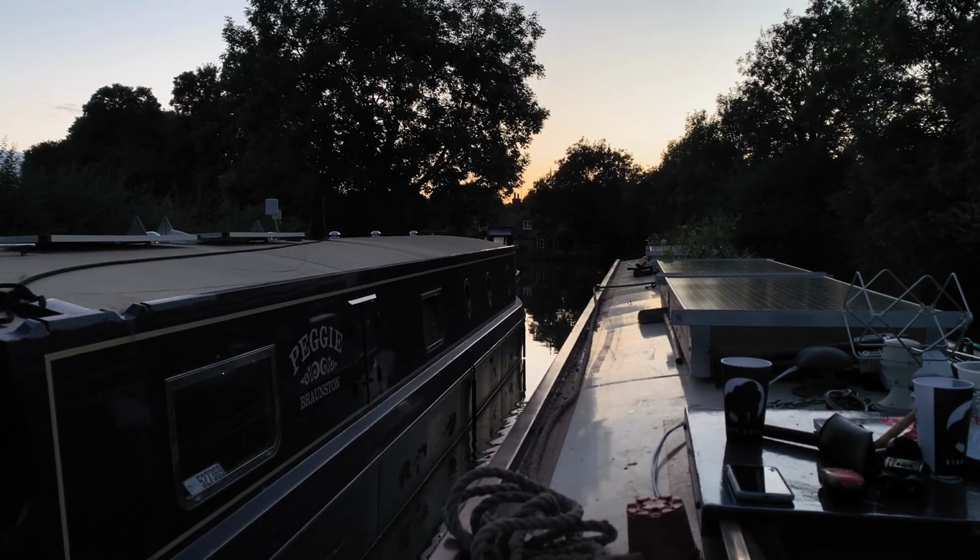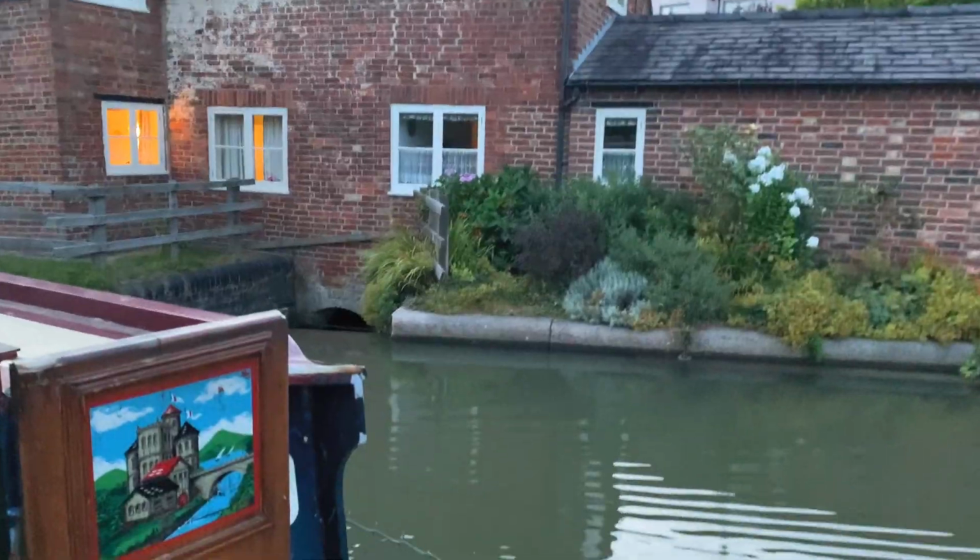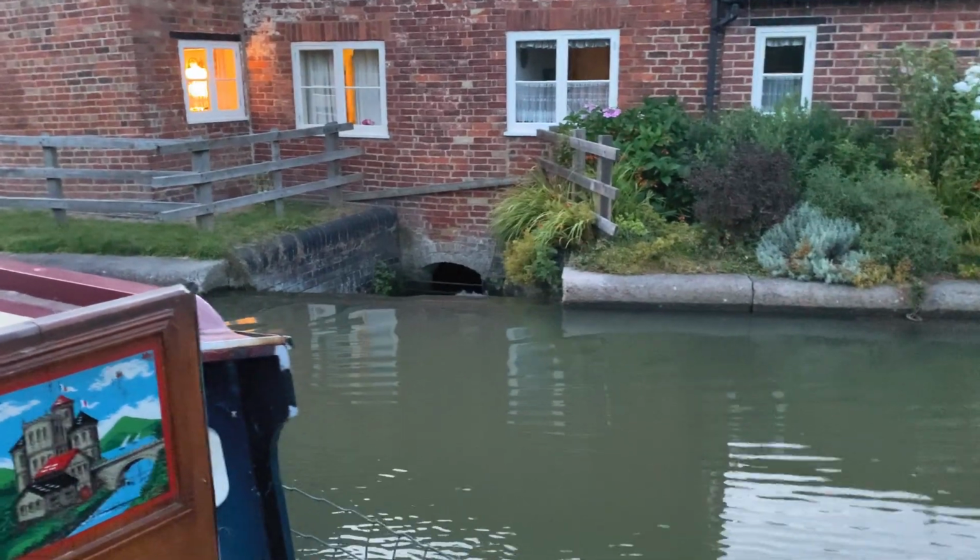Getting a bit late now. It's taken a while to go through these locks because we're trying to be cautious of the water. There's nowhere to moor in between them either, and it's now just gone 9 o'clock. We're going super slow, so I don't think we're disturbing anyone, but we want to get settled pretty soon. It's also really cold now. I think the chip shop's probably closed. Never been so relieved to see a bywash in action.